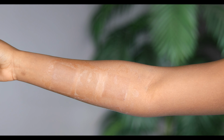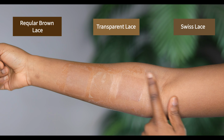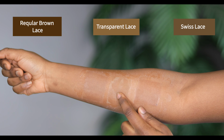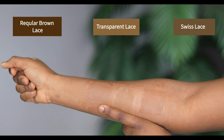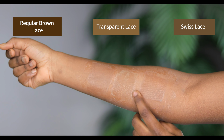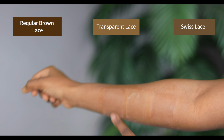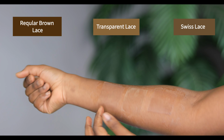So this one is completely flat, completely melted into my skin with just Got to Be Glue spray. This one is a little bit ashy. It does melt into my skin a little bit better than this one. It's hard to see that this one isn't melting into my skin at all because of the camera. But this one is doing a terrible job. This one melts into my skin, but it just has a very ashy tint. The regular brown lace is super, super thick. You can just see it's kind of bulky. It's hard to see on camera, but it is kind of bulky.